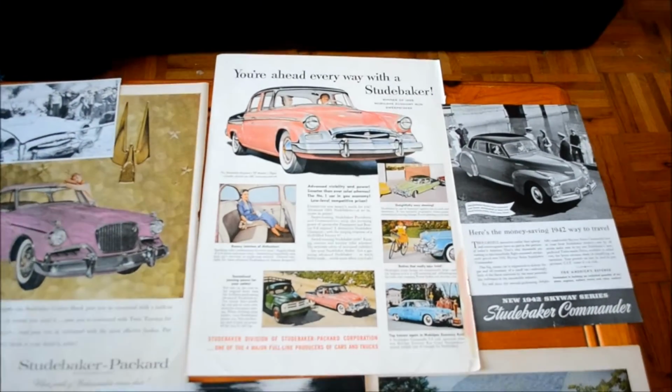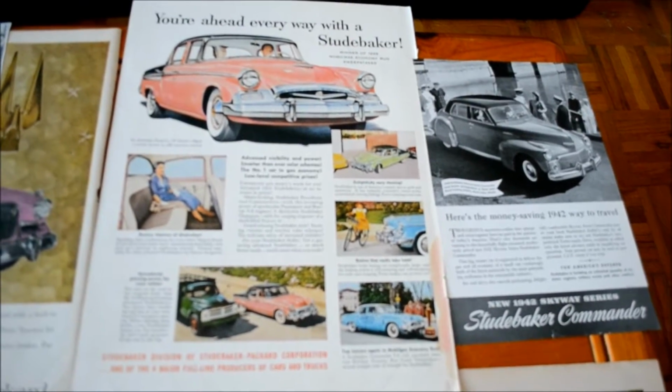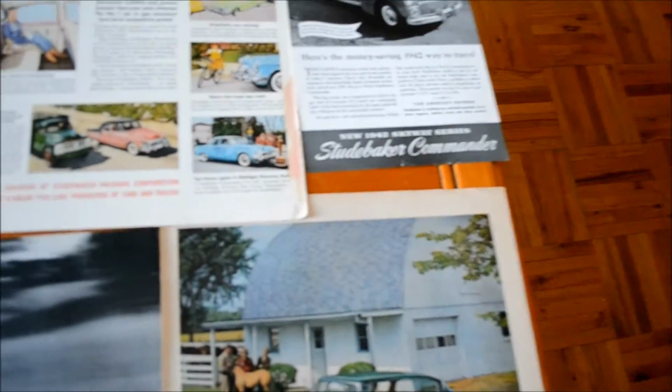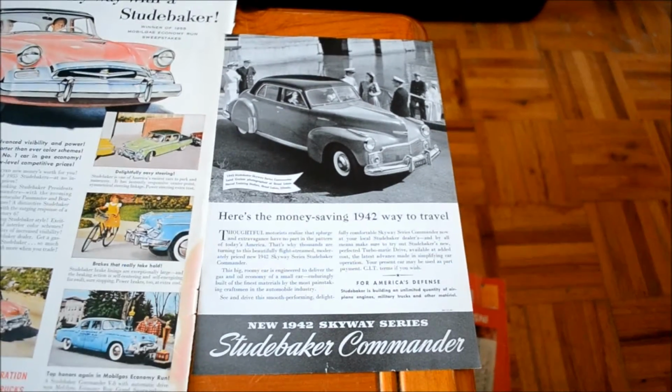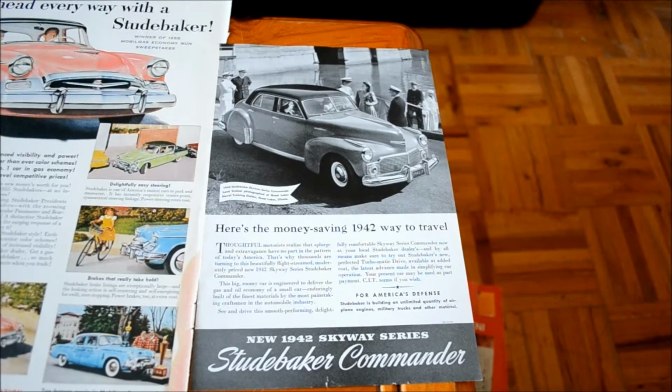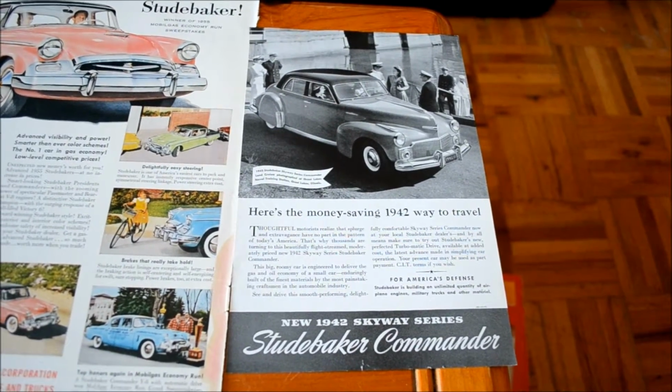Here's a rare 55 President. Right? And the one next to it is, of course, much rarer even because it's from 42. And all civilian vehicle production in North America ceased in 1942 for the war effort, World War II.